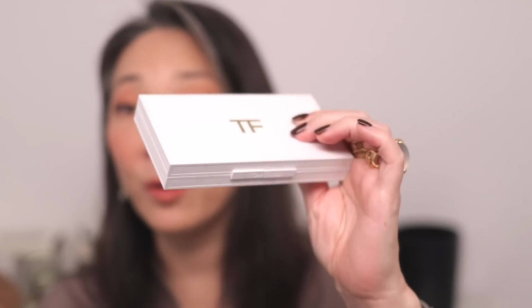It's unremarkable. It's fairly boring. It's a little bit difficult to work with. So I'm unimpressed with this particular eye and cheek palette. And I prefer the old packaging to their face palettes. So those are my thoughts.